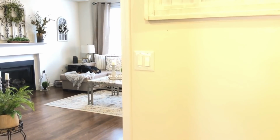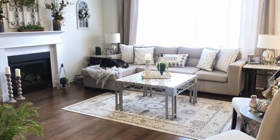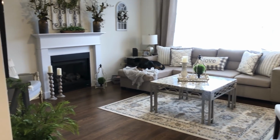There's the kitchen and there's the family room. Oh, there's Mia. This is where she sleeps, guys. She is the cutest puppy ever. This is where she sleeps. Did you like it? What do you think? It's really neutral, right? I mean, for me, this is really neutral.